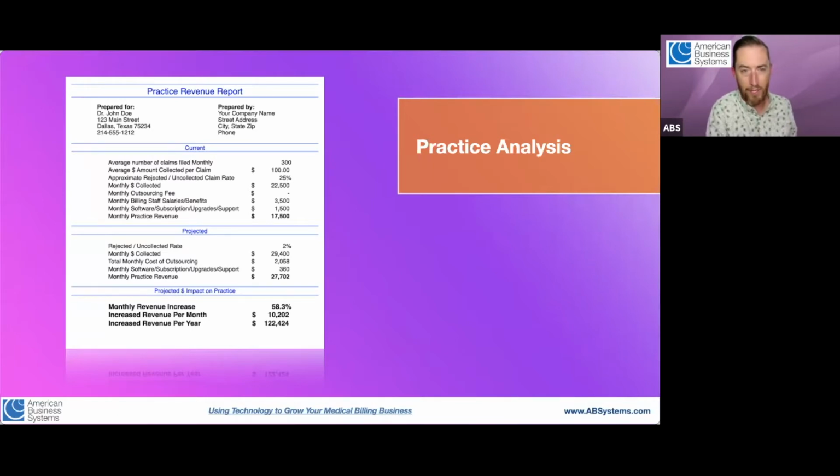So what you do is you're able to plug in that information, and we're going to continue on with the process here in a moment and show you, but you're able to plug that information into this practice revenue report tool that we give you. That's really just a real fancy spreadsheet. That's all it is. But we have all of the fields already created for you, and you just fill in the blanks, and you're able to come up with a report that looks something like this.